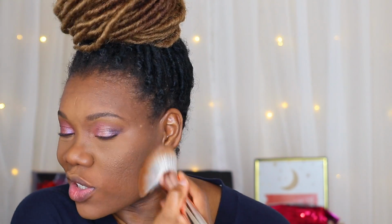So let me go ahead and brush this off. To do that, I'm going to use my NYX no filter powder. I swear, it's definitely hidden pan because I've clearly had this forever too. Looks dry though. Woo!